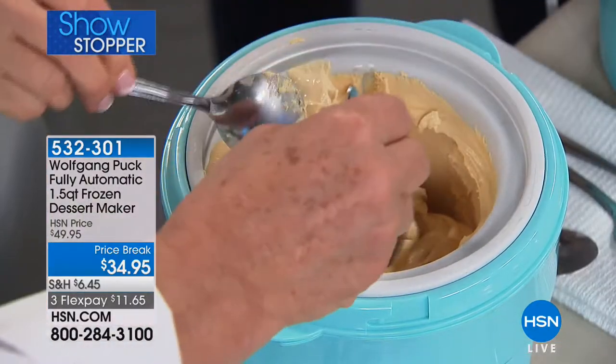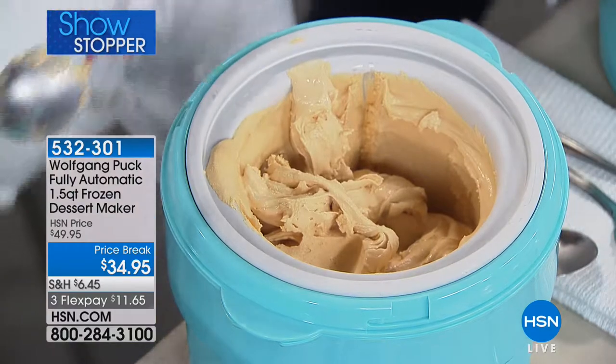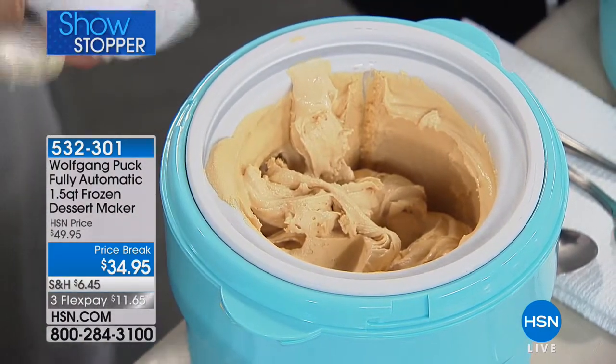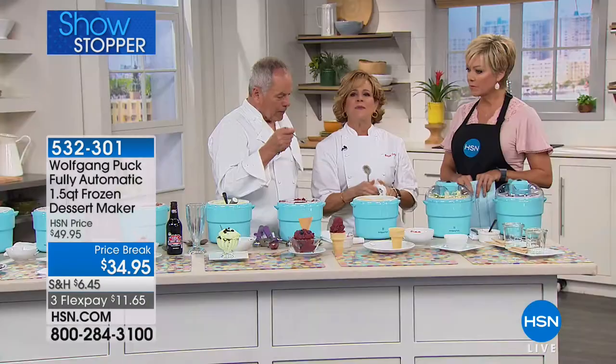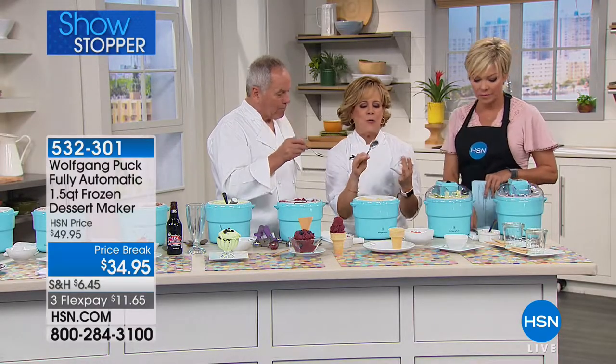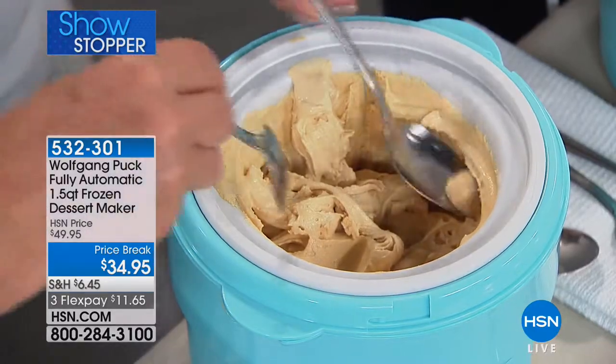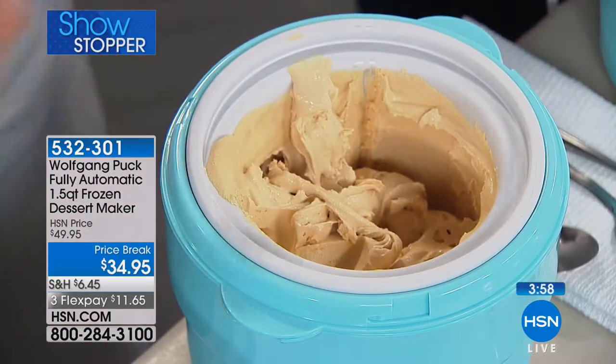How long does it take to actually get to that consistency? It depends. Sorbet is faster because it's not quite as thick. But the average is about 30 to 45 minutes. But that's unattended time where you just go watch TV. And then at the very end, there's a little chute where you can add candies or sprinkles or a swirl.